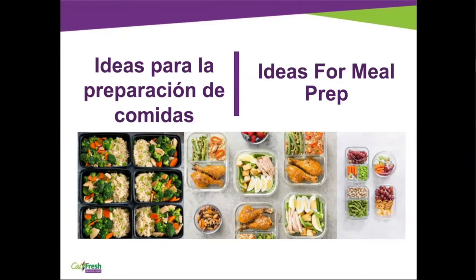Así que enfrente de ustedes miran el dibujo de algo que usualmente en inglés le dicen meal prep o preparando comida como para la semana, ¿verdad? O para los siguientes X días. So in front of you, you might recognize this as meal prep, right? Same dishes for the whole week or for the next few days. And this is a way where many people can start to eat healthier. Esa es una manera en que ayuda a la gente a comer un poquito más saludable.